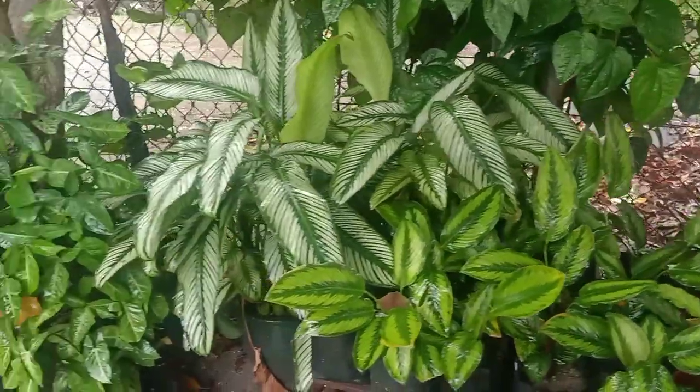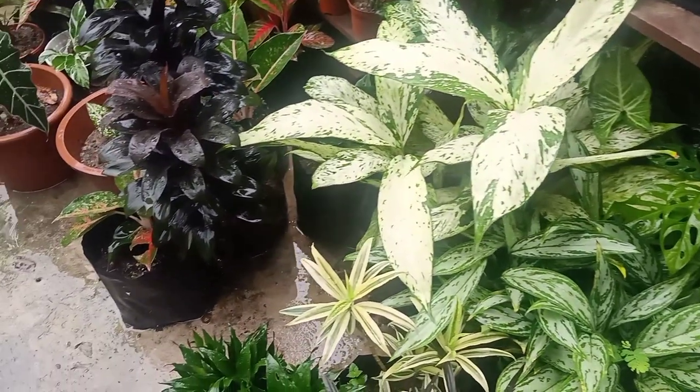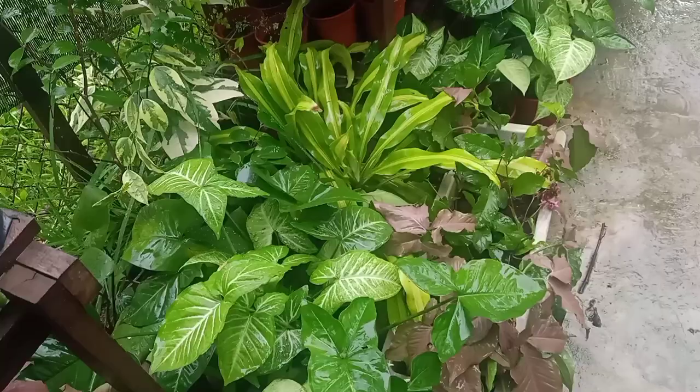There you go everyone, some of my favorite low light plants. These plants are good for indoor. If you are looking for a low light plant indoor, you can choose any one of the plants that I've just shared.